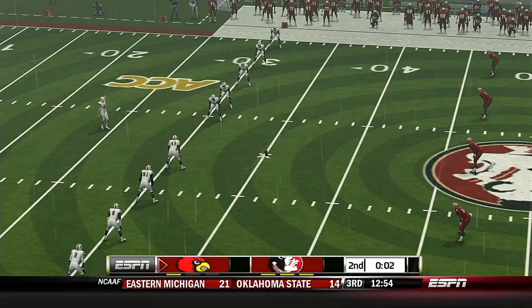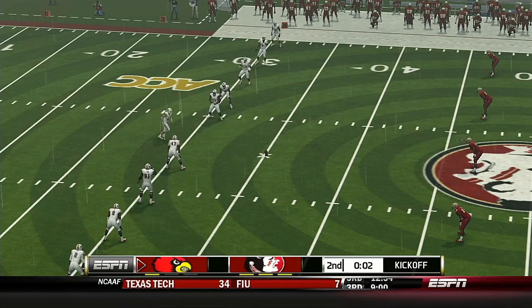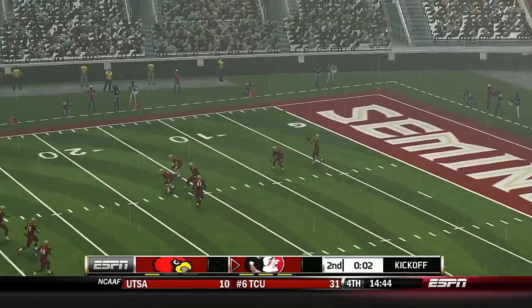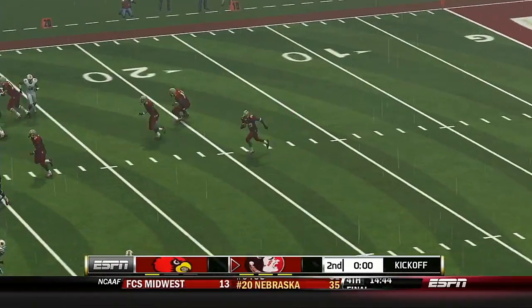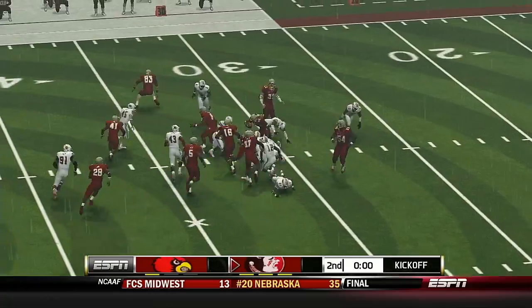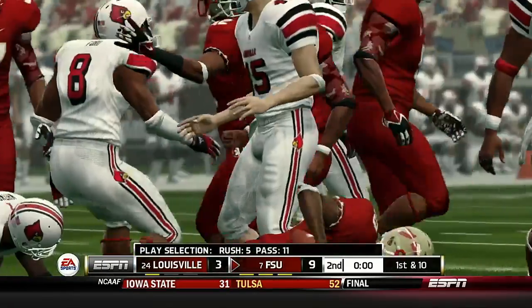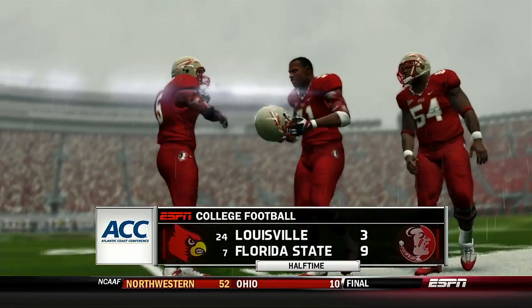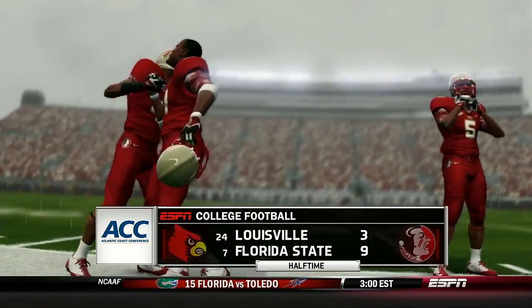All right, thanks a lot, Reese. They're probably just going to squib this kick. I don't think they want to see the return man create lightning before halftime. Brooks from the 6. He's taken down at the 31-yard line. So we've played 2 quarters. FSU leads it 9-3.